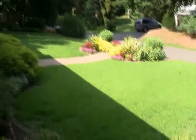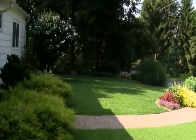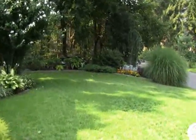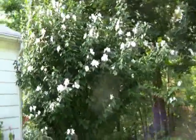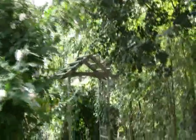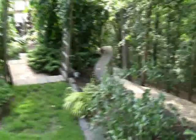Alright, let's go walk back down through the arbor arch. Go back down below here. Rose of Sharon's in full bloom right now. It's a great plant to have in a yard. Blooms in summer when everything else is out of bloom for the most part, except for annuals.